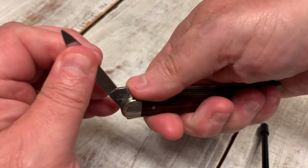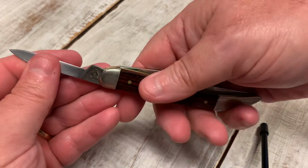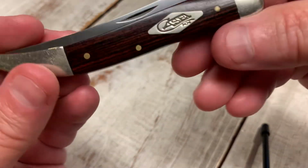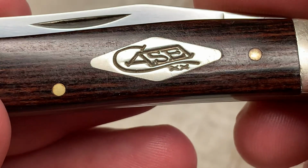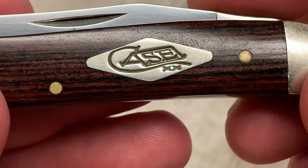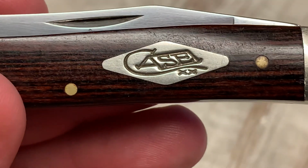You're not gonna find many Case knives in this condition for that price. And I just liked it. I'm telling you, that shield is what sold me. If it hadn't had that crazy shield on it. And because I hadn't seen that shield, I immediately went to, wow, this is a limited edition. This is some kind of rare one.